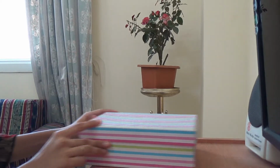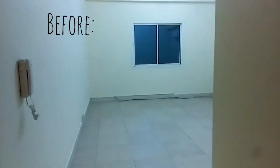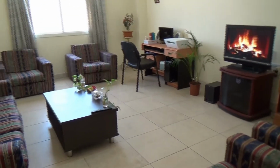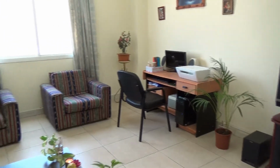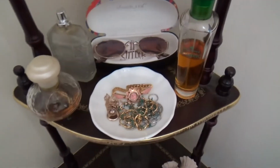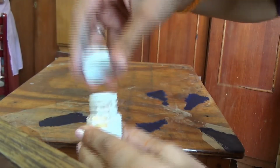The computer stand looked boring, so we decided to add some color. So we started off with this cute stool, which we painted to make it look more interesting.